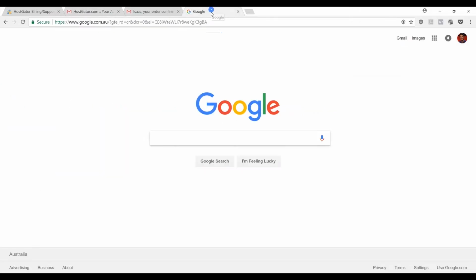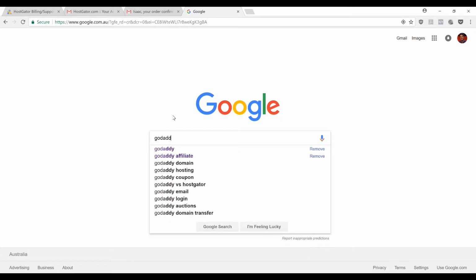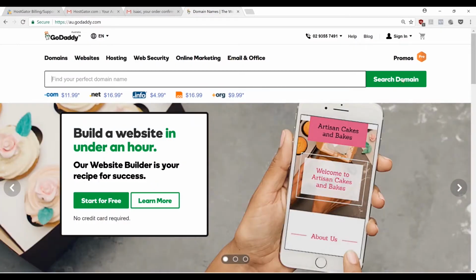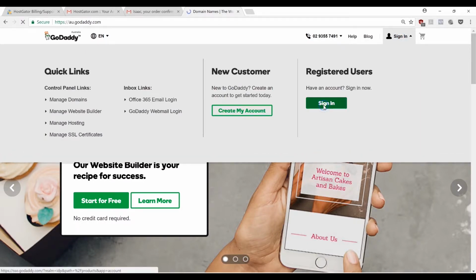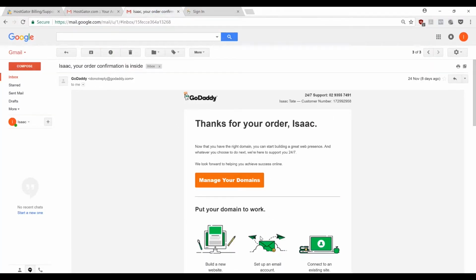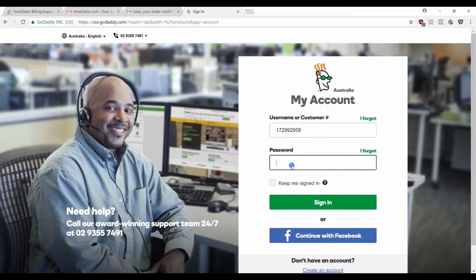So we're going to go up to Google, and you're going to search GoDaddy, and there we are. So what we're going to want to do is we're going to sign ourselves in. Sign in. And now I know some people are probably thinking, but Isaac, I don't remember my login details for GoDaddy. Relax, it's okay. All you need to do is go back to your emails and look at that. Your first email that you would have got from GoDaddy, it's going to have your customer number just there. So you just copy that and simply paste it across. And then you're going to type in your password, whatever it is, and hit sign in.